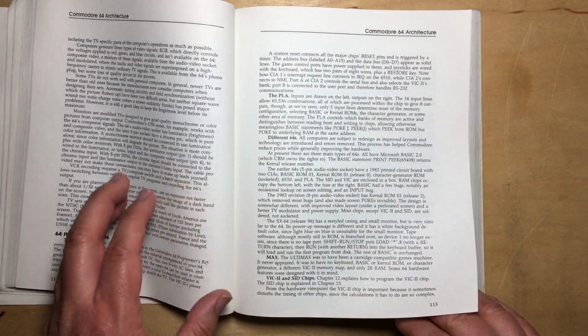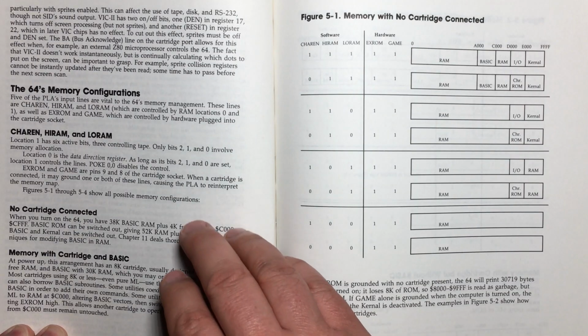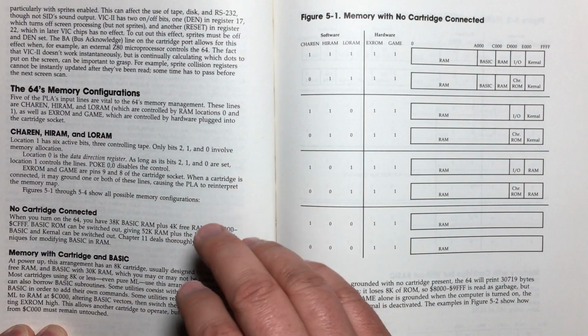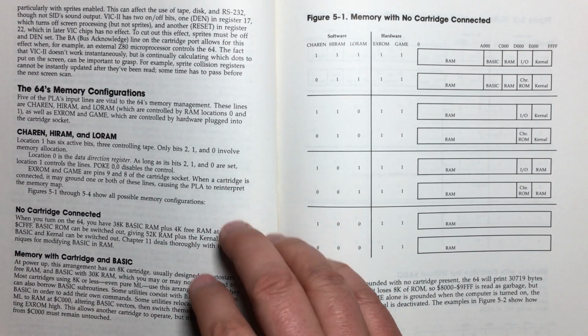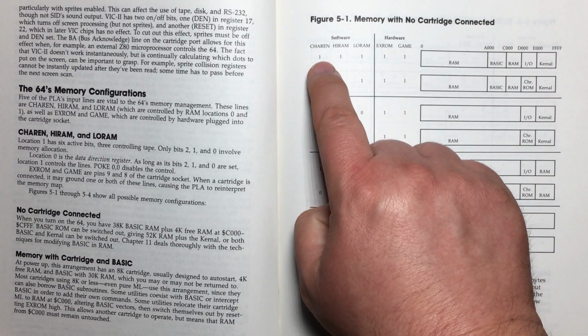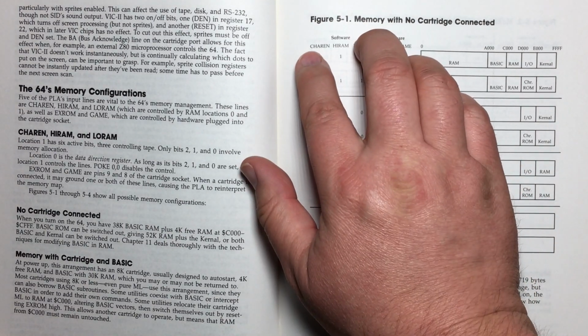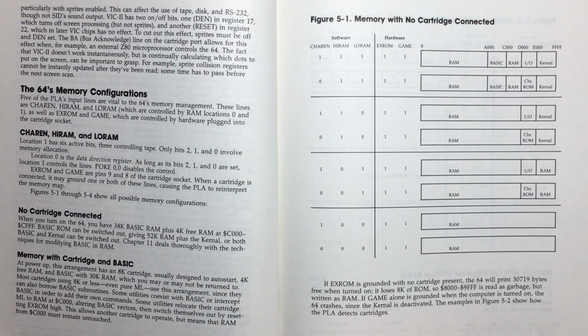Some information about TVs and monitors. If you've ever been confused about how the various memory configurations of the C64 work, here, page 114, this is a good read. And it shows diagrams here of the 3 bits available in location 1, where you can switch memory in or out, the ROMs and so on.